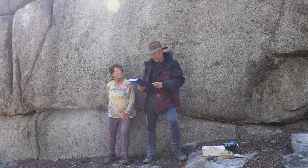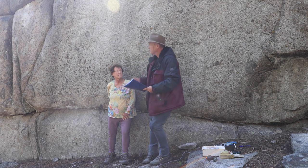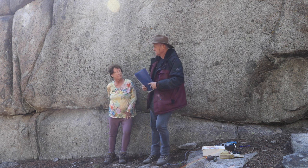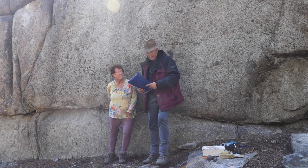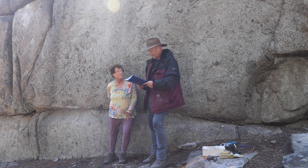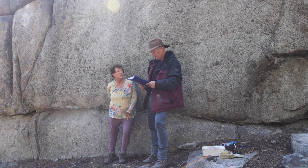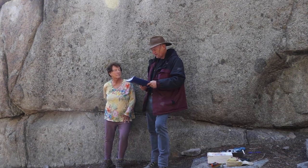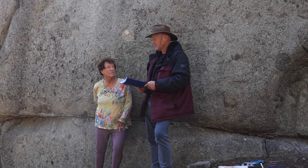Now, I'm coming to maybe the most interesting stuff, and that's the orientation of this wall. The orientation is not north-south. To be exact, the orientation is northwest, southeast. Northwest 350 degrees, southeast 135 degrees.